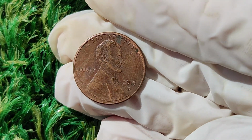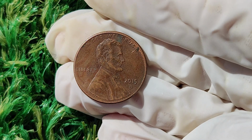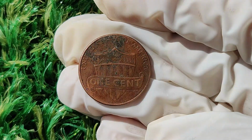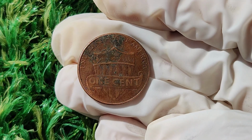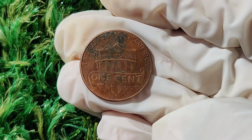Another valuable variety is the off-center strike, which happens when the blank planchet is not properly aligned with the die, resulting in a visibly off-center design. Depending on how dramatic the off-center strike is, these pennies can fetch anywhere from a few hundred to several thousand dollars.